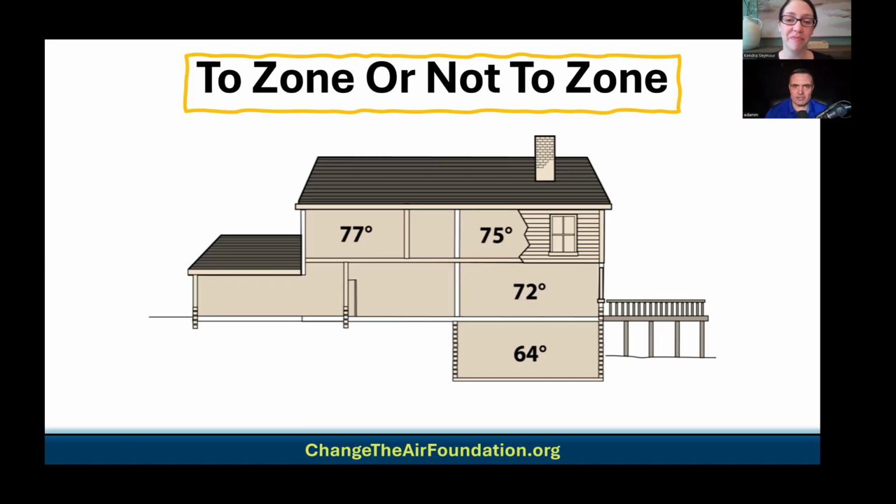So this illustration kind of shows typically, this would be like a super average house.